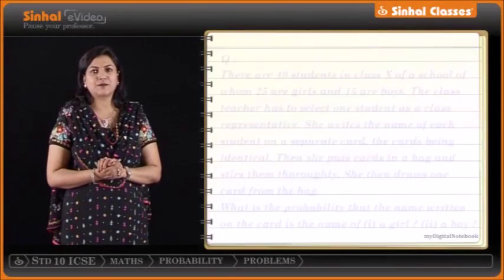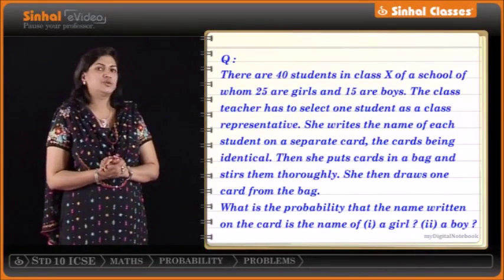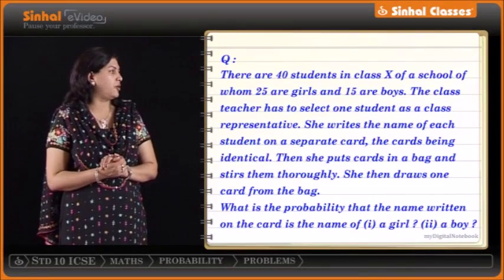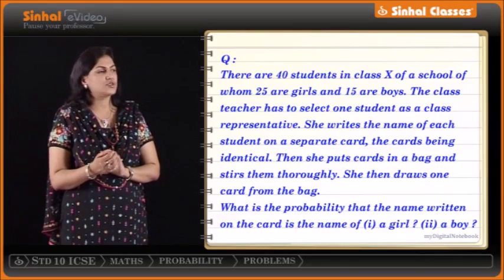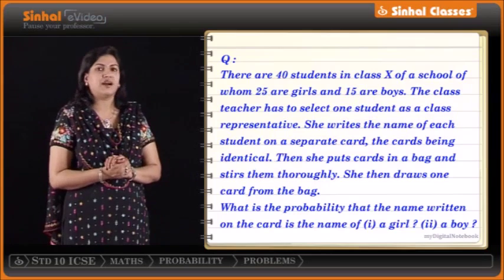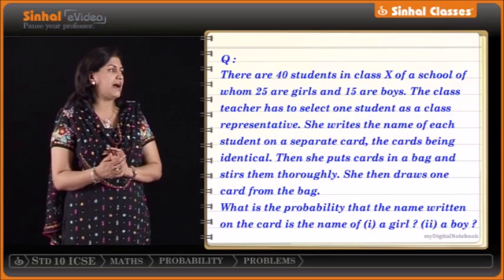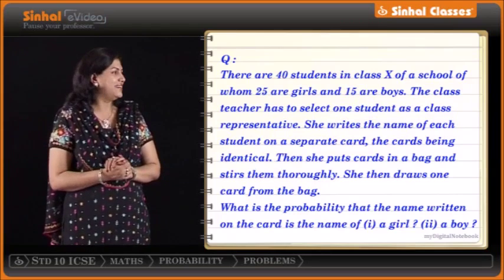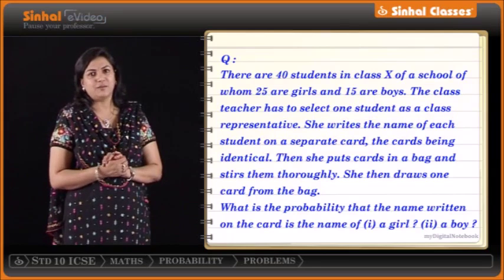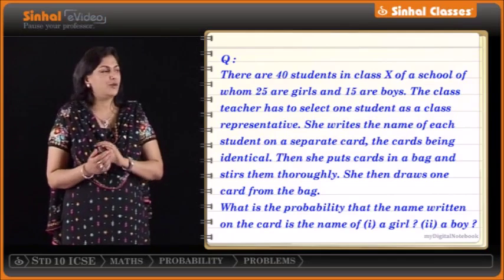Now let's look at our next problem. There are 40 students in class 10, out of which 25 are girls and 15 are boys. The class teacher has to select one student as a class representative. She writes the name of each student on a separate card, the cards being identical. Then she puts the cards in a bag and stirs them thoroughly. She then draws one card from the bag. What is the probability that the name written on the card is the name of a girl, of a boy?